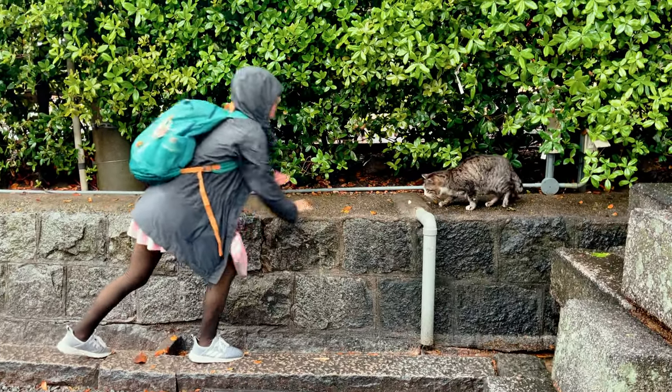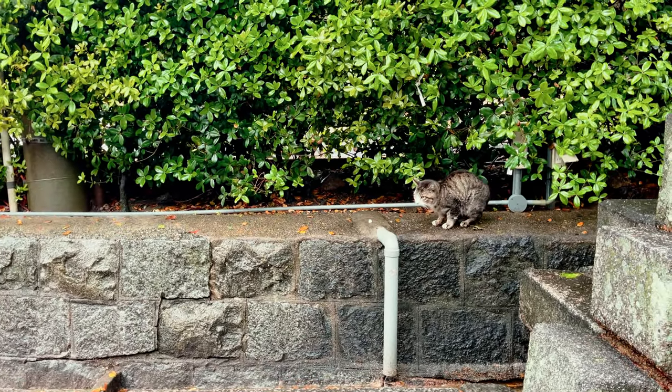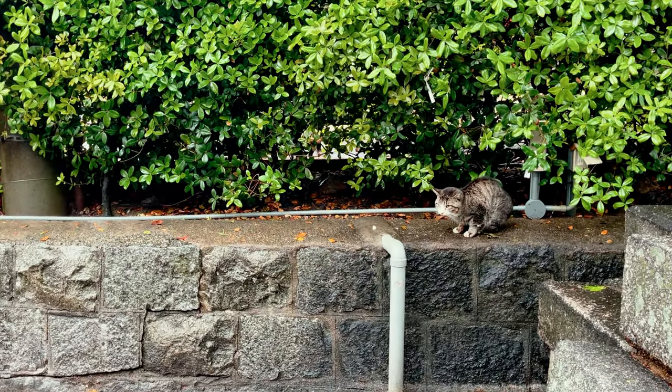Side note, Lauren loves cats, and she was trying to feed the lonely kitty here, but it seems like the kitty wasn't interested at all.